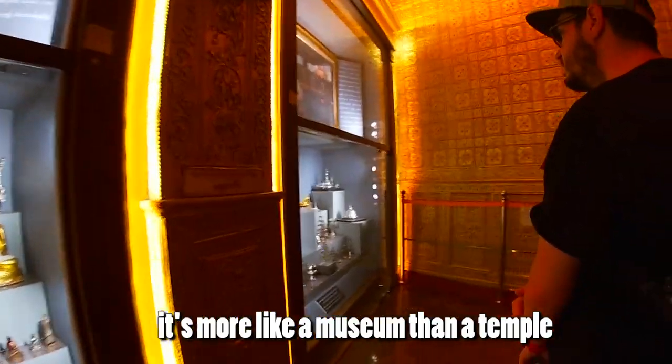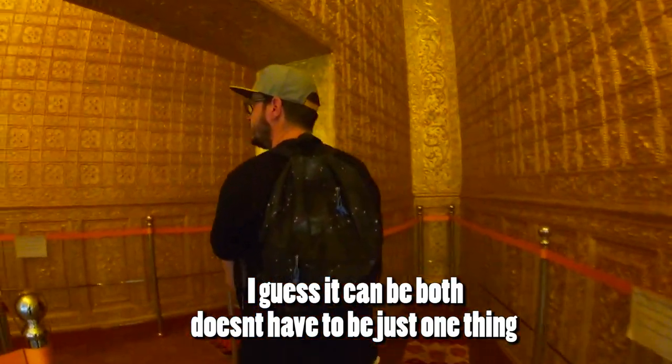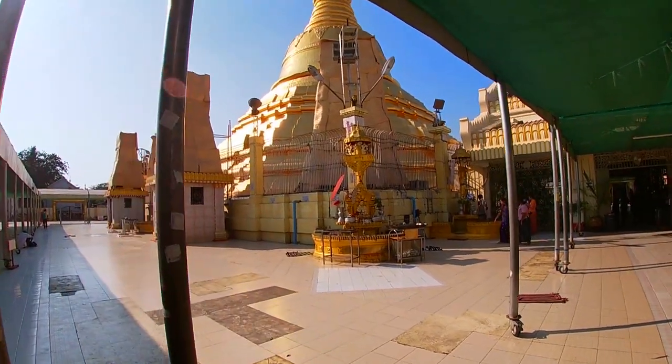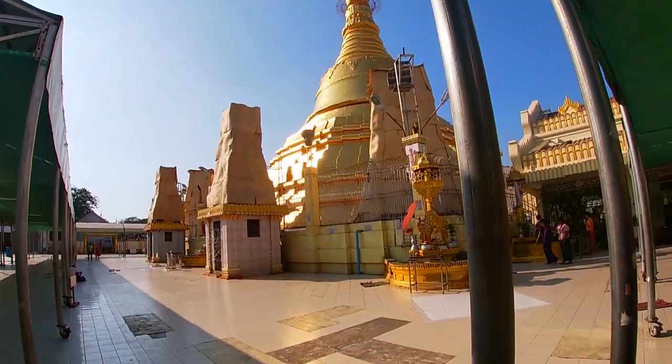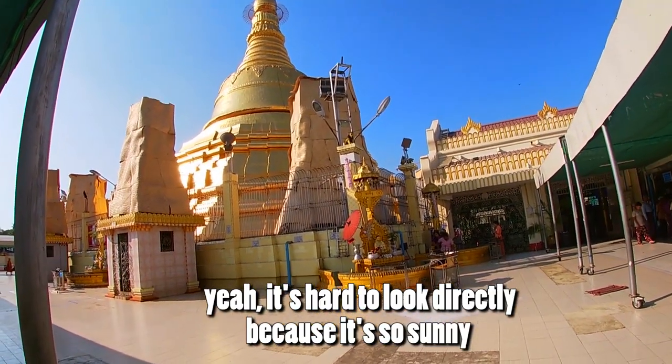More like a museum really than a temple. I guess it can be both. It doesn't need to just be one thing. Yeah, it's hard to look directly because it's so sunny.